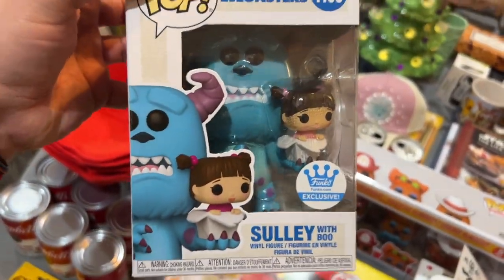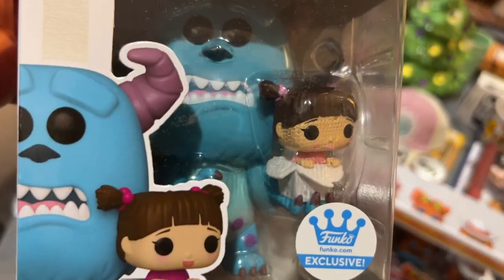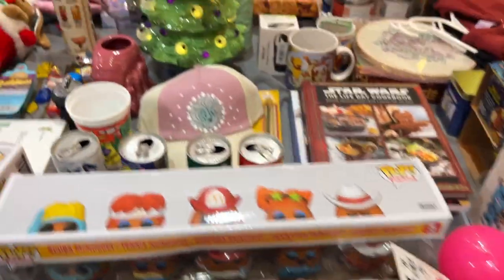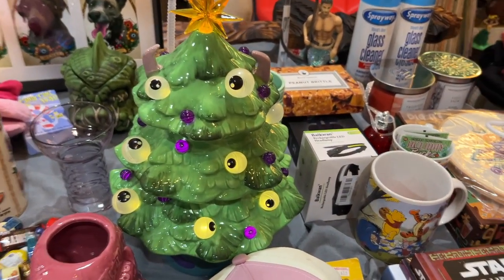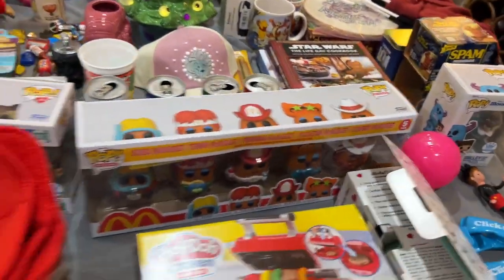And this came with it. It's a limited edition Sully with Boo. Super cute. Look, she's coming out of the little Chinese takeout container. That's one of my favorite Disney movies. And speaking of, look at this Monsters, Inc. tree that I got. Isn't that cute? From the Disney store. Yes. So let's move right along.